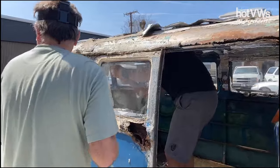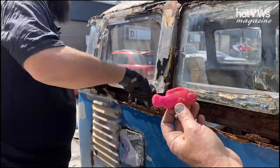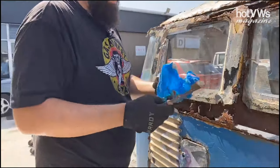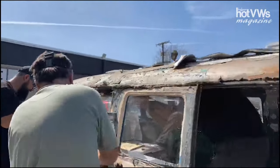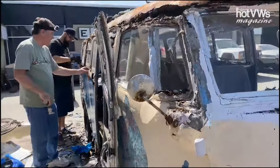Hey, look at that. Look what was in there. Yeah. Well, there's a fish inside here. There's another plastic bag inside the plastic bag inside here. Wow. Wow. Oh my god. Man, that C pillar is just like gone.